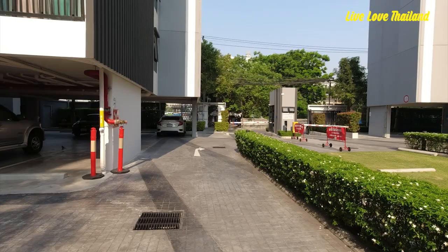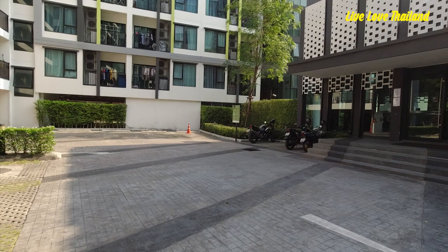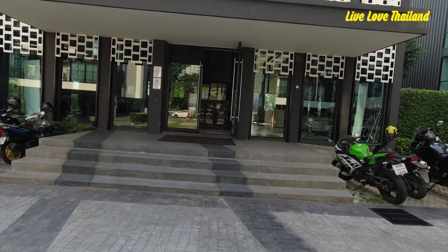As you see, it's a very calm place to stay, and it's only a 2 minute motorbike ride from the BTS, or if you want to walk, it's 10 minutes. So let's go inside. This is the reception.